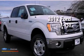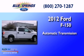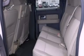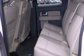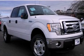This is a 2012 Ford F-150. This truck has an automatic transmission and a 5.0-liter V8. Its top features and packages include the convenience package and traction control and stability control systems. Stop by today and test drive this automobile for yourself.